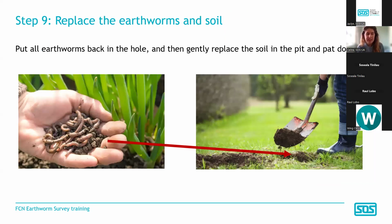Once you're finished with all this, you can then put the earthworms gently back into the hole and then gently replace the soil back in that pit and dig it back down. So essentially, make sure you leave things roughly how you found them. Obviously, you'll disturb the ground, so make sure you put it all back in there with the worms as well. That means you've then finished your first pit.